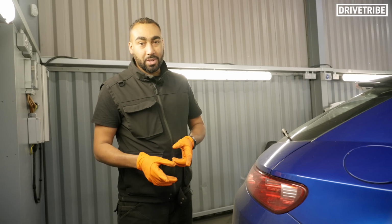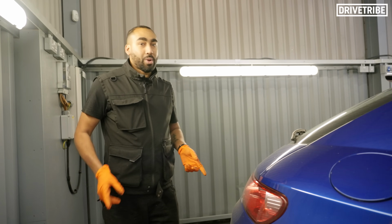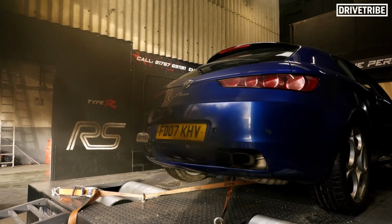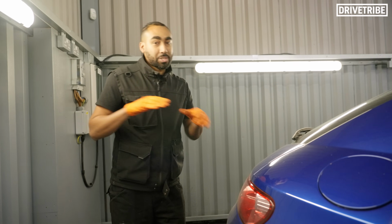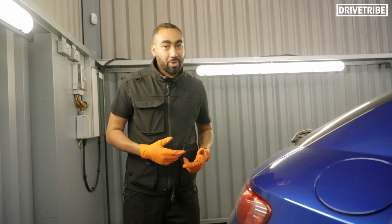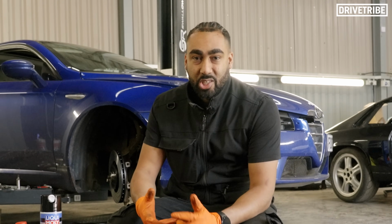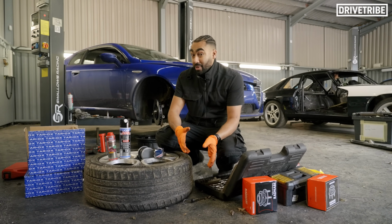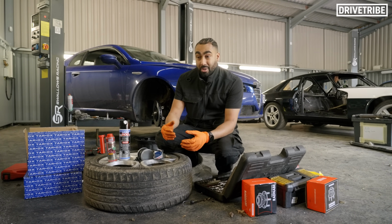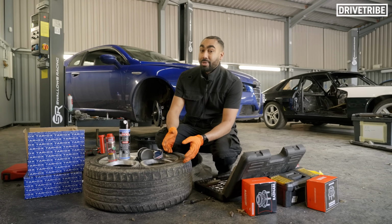Now we've got a few parts to fit on, as we're still going to try and get to the bottom of the smoking issue which we were having on the dyno. I've got a few ideas of what it could be, but we're going to start from cheap to expensive and try and do a bit of fault finding. So when it comes to issues such as poor running, smoking issues, bad fueling, sometimes it's better to start with the cheapest items and work your way up, because often you can end up buying expensive parts when you don't necessarily need to.